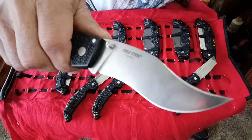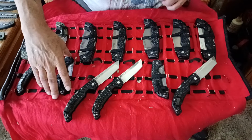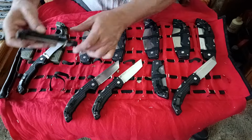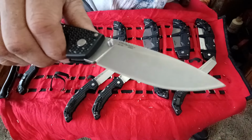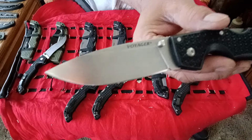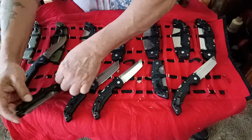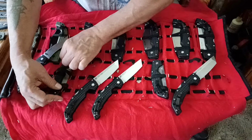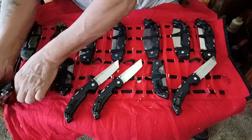This is the large Vaquero. And last but not least is a large Bronx. These are all original Cold Steel Company. Now these are the new ones, people. These are all old knives from the original Cold Steel Company. So that tells you how old this one is at least. I think the Bronx was one of the last models that came from the original Cold Steel Company.